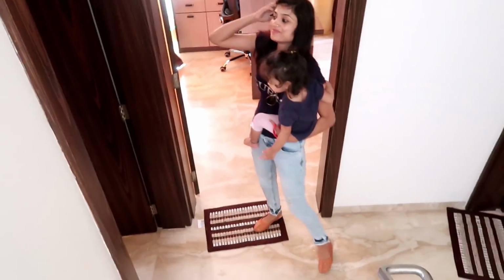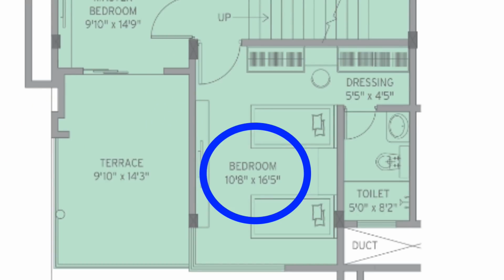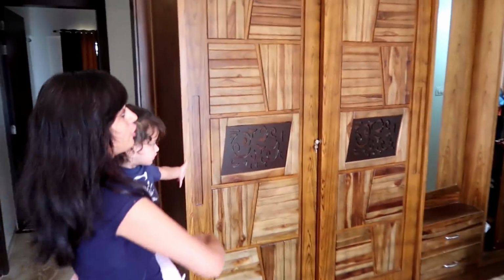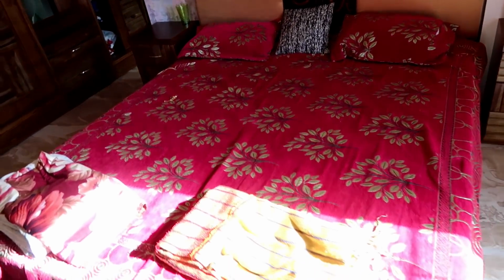Here comes the 3 rooms on top floor. One is master bedroom, one you can say. All rooms are equally same. So here is the big window, and here is the master bedroom, spacious bedroom. This is wardrobe area covering it. This bed is 6.5 by 6 feet.